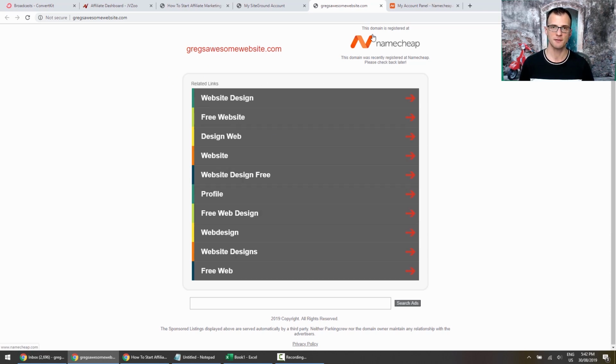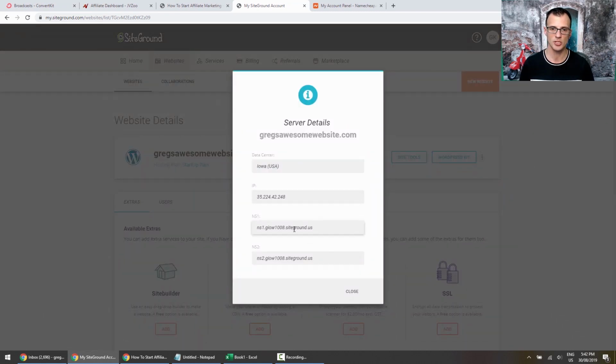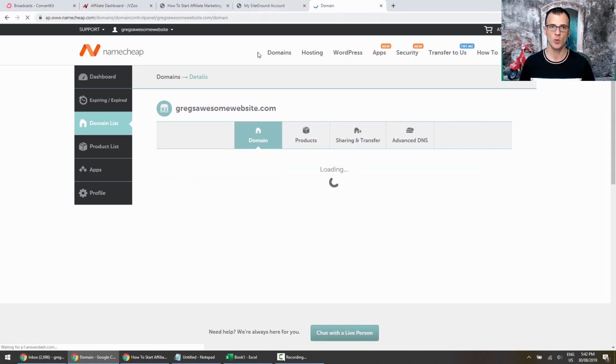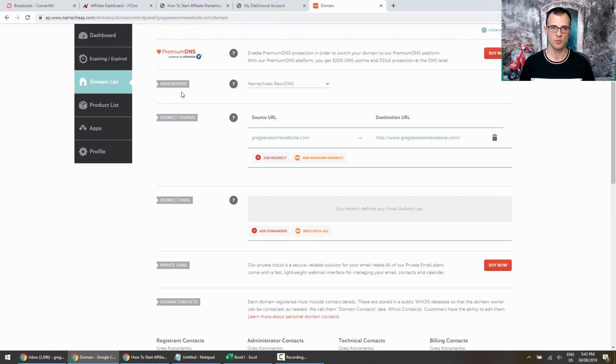It just shows some default information because our SiteGround hosting account is currently not connected to the Namecheap account. So we need to connect the two, and we do this through NS1, which is the same as name server. Just highlight this NS1 and copy it, then log into your Namecheap account, go into the domain and click on manage. This way we're going to connect our Namecheap account with our SiteGround account. We do that using the name servers option over here.